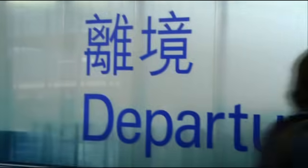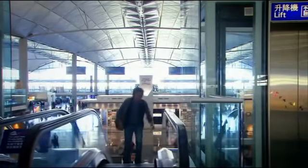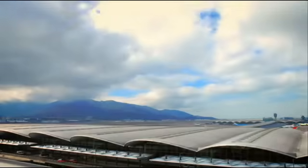Well, my bag is safely on its way to my plane, and very shortly I shall be joining it. Just time, I think, for a coffee and perhaps some shopping. In a terminal with so much space, there's no shortage of room for retail therapy. But the size of this building posed another problem for the airport engineers.